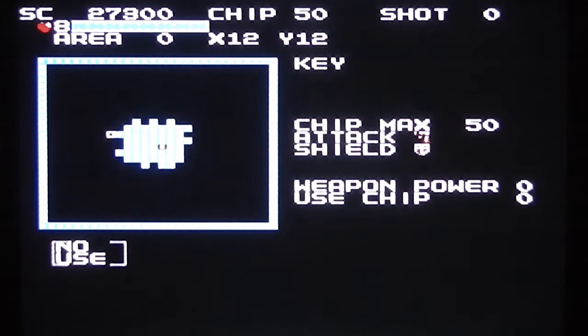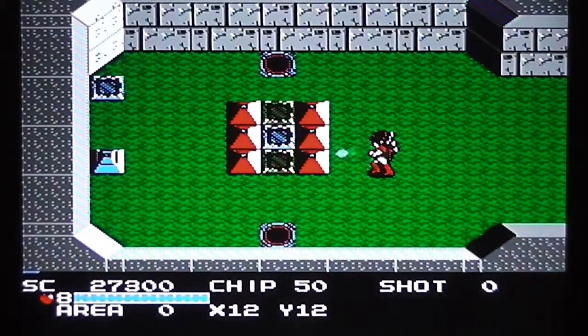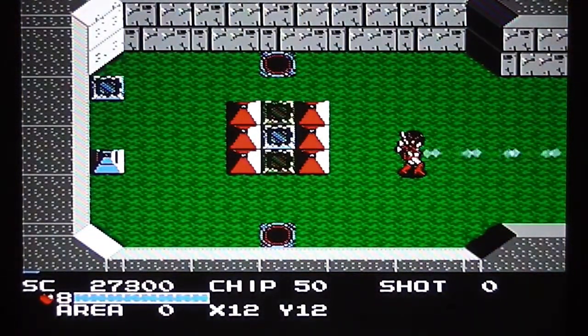various other things there, weapons you can pick up. There's nothing to choose other than your default weapon at the moment. Obviously whatever I picked up wasn't what I thought it was. Oh, that was the rapid fire. So I've got rapid fire now.